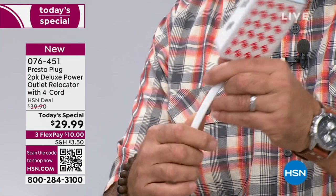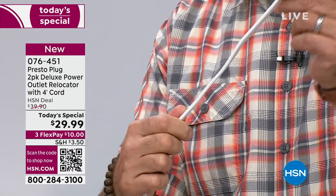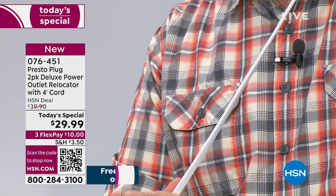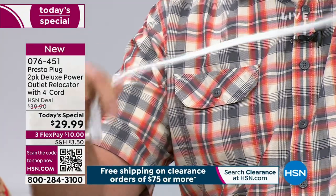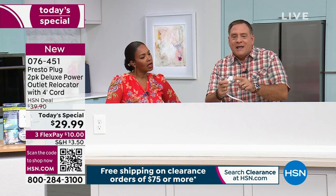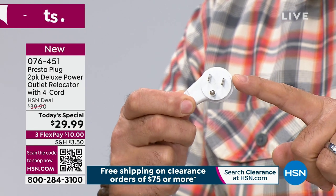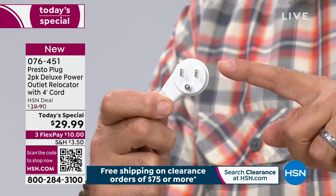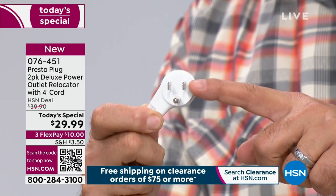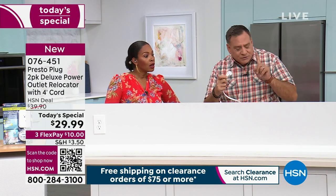And then, I want you to look at this cord. What do you notice about that? It's flat. It's a flat cord, and it's also four feet long. And the last thing I'm going to show you about this: the end of it is angled. This small detail is genius, because when you plug this in, it doesn't block the other outlet. So you're not losing two outlets when you plug this in. You're gaining two outlets, which I think is huge.